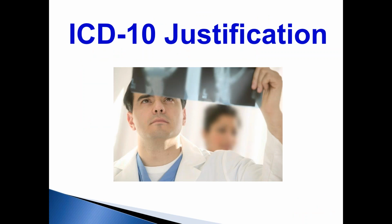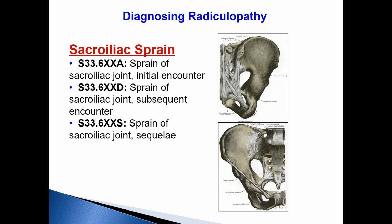Just to hit this home a little bit further, ICD-10, justifying it. So let's say a patient comes in and you diagnose a patient with a sacroiliac sprain. Yeah, it's pretty common. SI joint subluxation, anything to do with the SI joint. SI joint sprain, sacroiliitis, SI joint hypermobility, SI joint subluxation. Okay, great. It's pretty common to have SI joint issues come into your practice. So you may diagnose sacroiliac sprain, S33.6. You submit that to the insurance company.